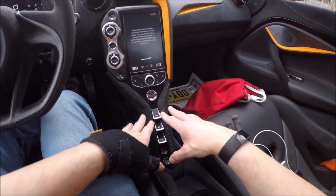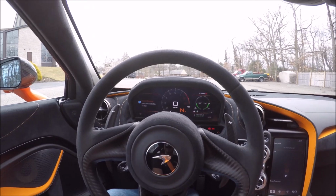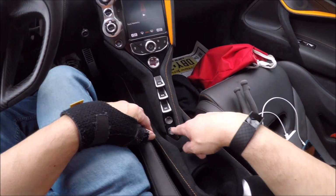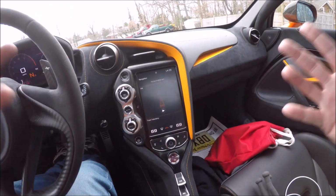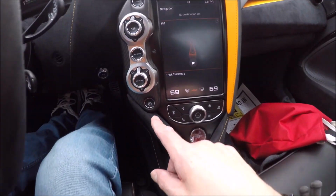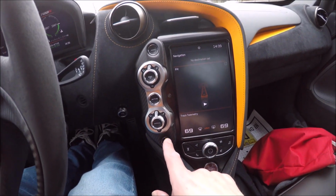Some of the controls are different. On my 570S, it was down here. What's it telling me? They're going to service it, don't worry. So launch control, which we're not going to use, is not my car. It's for sale. DCH Acura, you could buy that today. So we have drive, neutral, reverse. This is to shut off your start-stop button, which we'll do.